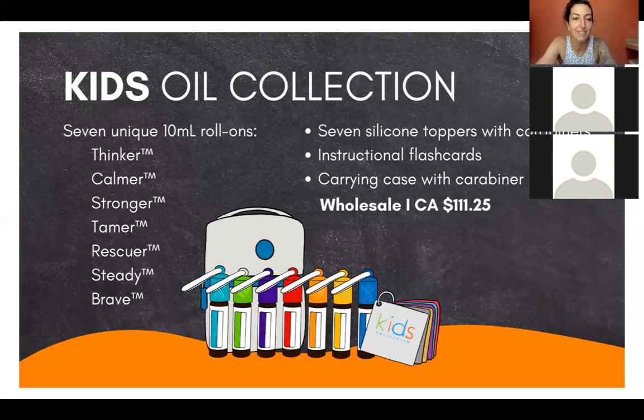Rescuer is like your little kid's deep blue in a sense. Okay, it's got copaiba. I think there's also spearmint and peppermint in there. It's great for anything sore. Steady is like a grounding blend. So it's another one of my absolute favorites in this collection. Steady, it's gorgeous. It smells amazing, but it is for when emotions are a little bit wavy, this is one that can help to ground and come back to center.